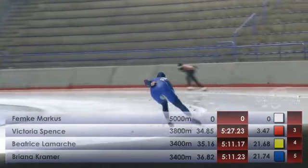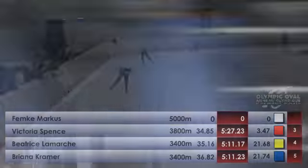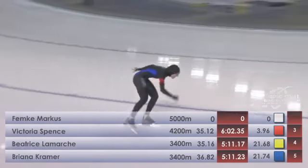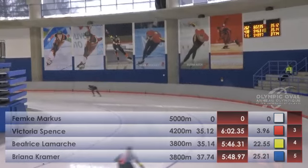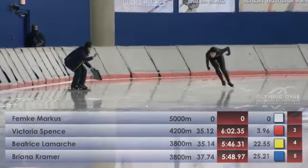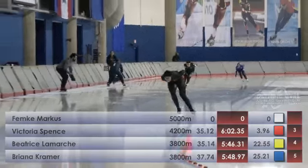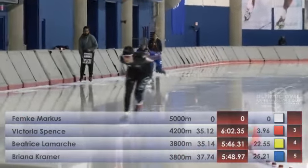So Lamarche on that last lap was about even with Brianna Kramer. And Lamarche has now come by Brianna Kramer. So Kramer, who led for most of the race, has now been passed by her pair. Spence, that's her first 35. She's almost through this race. When she comes around, she will be on the bell lap. So a lap and a half to go for Victoria Spence.